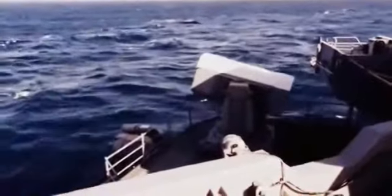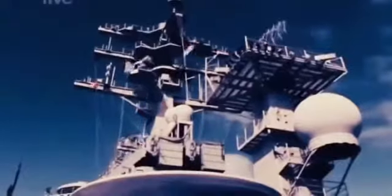Finally, the Nimitz can unleash her own missiles, each capable of destroying anything that gets within 8 kilometers. These defense systems are operated by the tactical team from a bunker deep within the Nimitz.